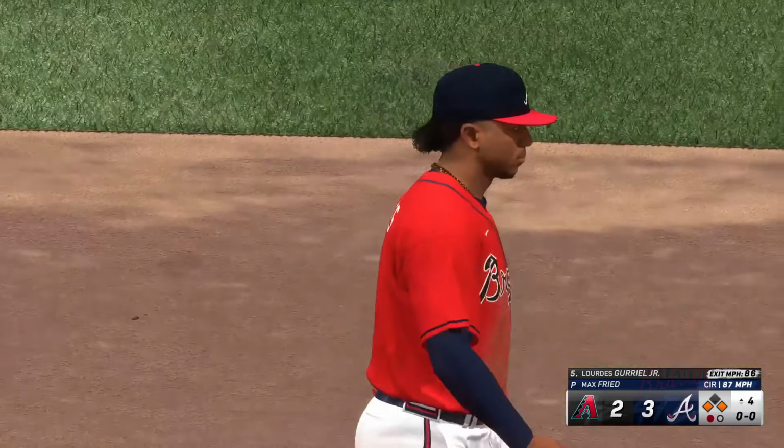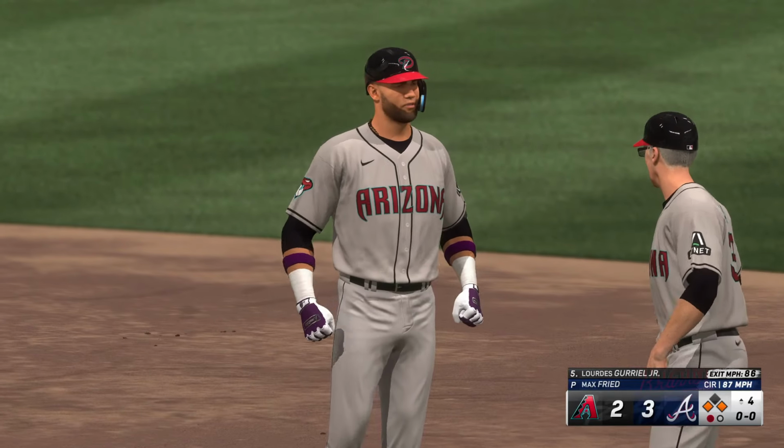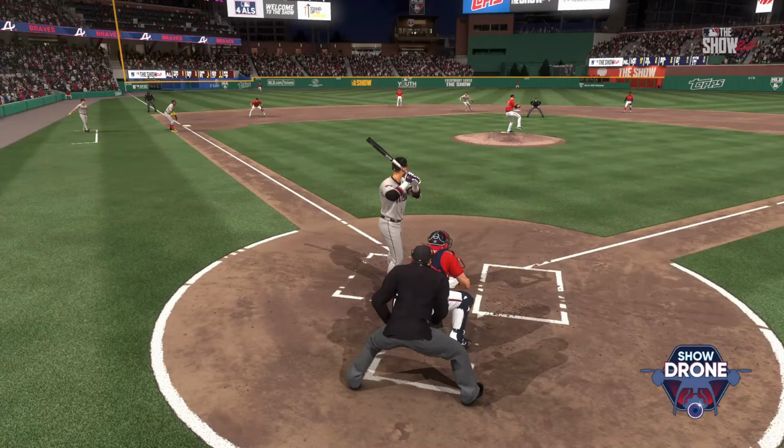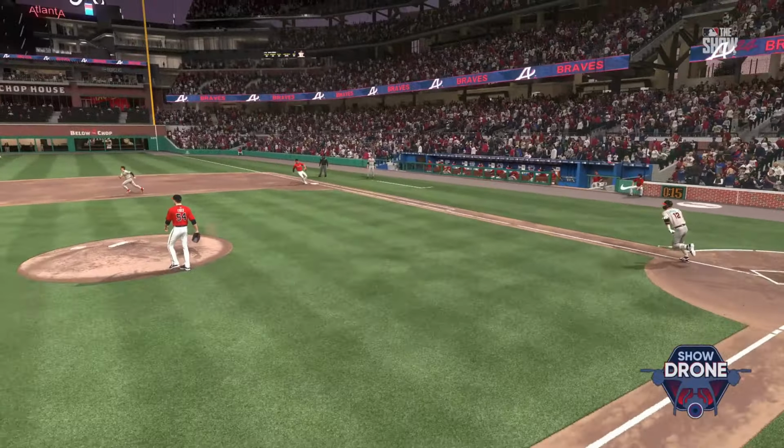Well, patience and discipline paid off right there as he got into an advantage count. Timing on the swing was good, able to shoot the ball up the middle. Didn't square it up as much as he probably would have liked, but that's a good approach paying off.